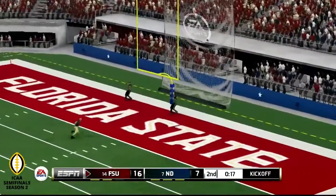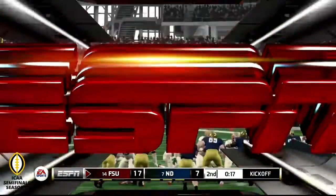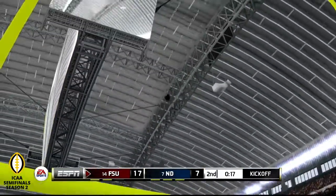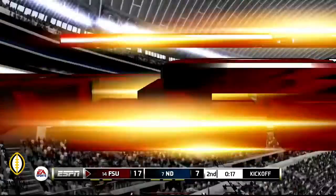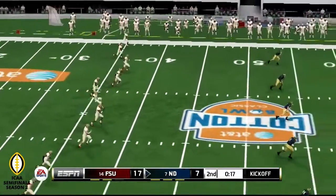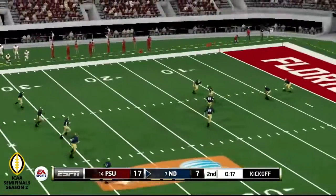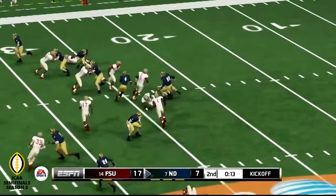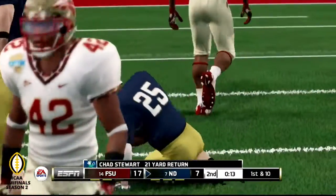He gets it up, and he's got it. The kicker looks like he's ready to kick this one off. Stewart fields it at the 3. Whoa, he just took a licking.